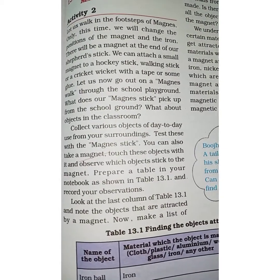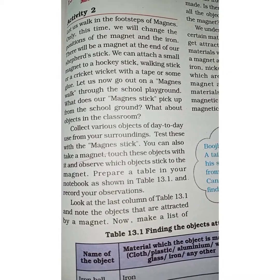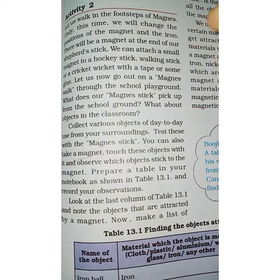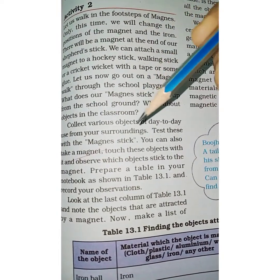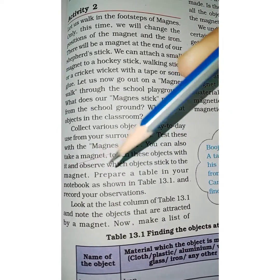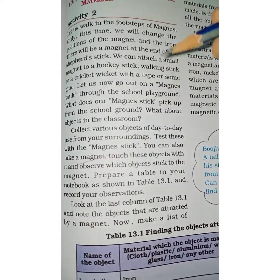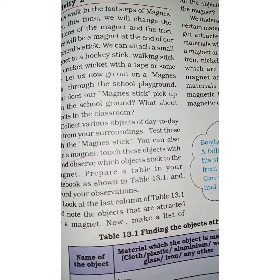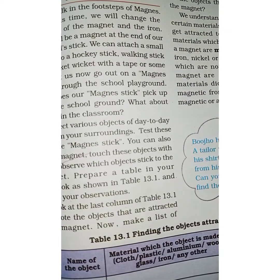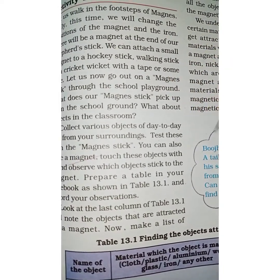So what he is telling us to do is collect all those things from your surroundings and test these with the magnet stick. So you take them and stick them to the magnet stick. You can also take a magnet, touch these objects with it and observe which objects stick to the magnet. So if you take an eraser, it doesn't stick, as we know it does not have any property of iron, so it does not attract to the magnet, whereas a sharpener surely will attract the magnet.